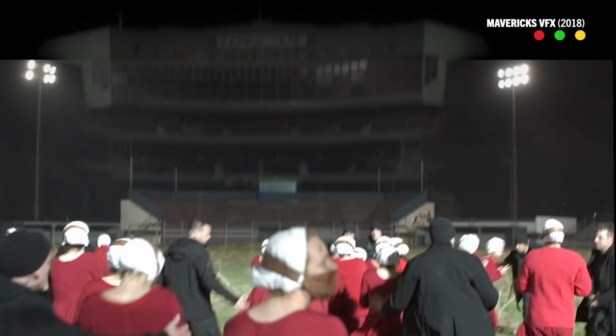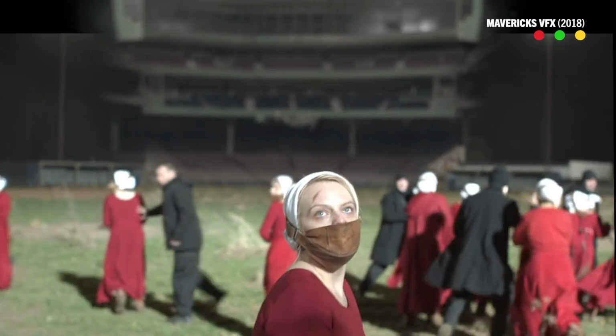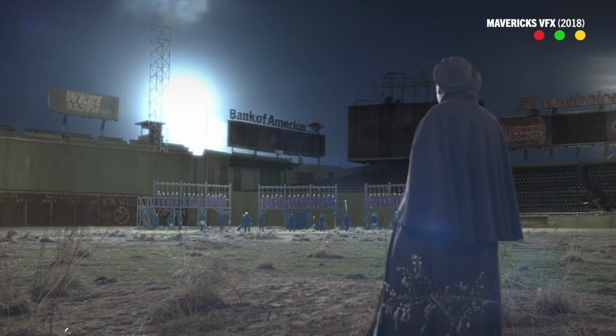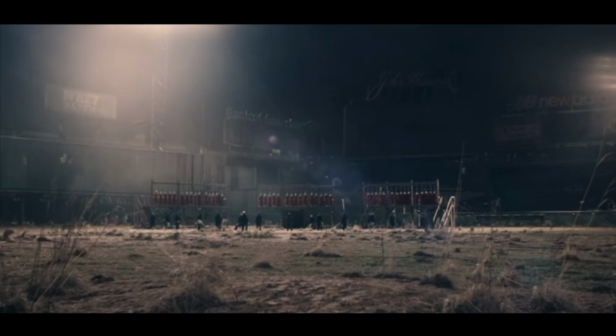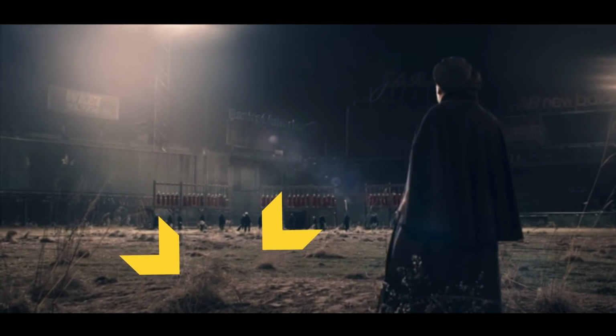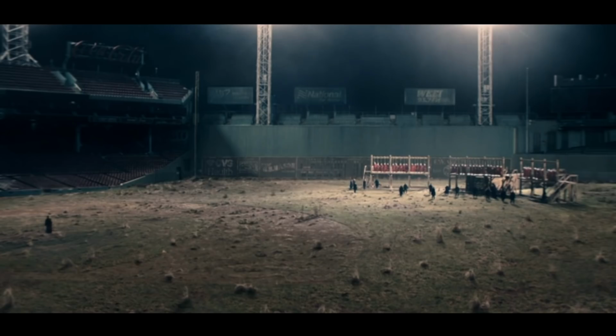Basically, we gave the effects guys our cast against a black background. They put in the Fenway in that black background we provided them with. The only thing we were using from that park was the ground. Even though Fenway would let us shoot there, to make the ground look like it's been aged and in ruin for the last 3 years, the art department went in there and literally put all those tufts of grass and everything in there.